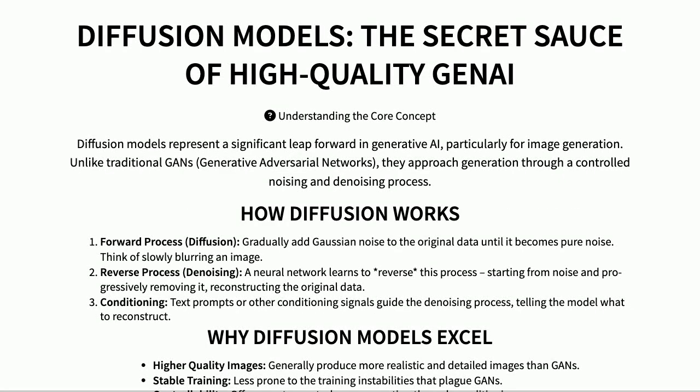Okay, let's dive into diffusion models. They are a really clever technique behind some of the most impressive generative AI we're seeing today, especially with image creation. Basically, these models start by systematically adding noise to an image until it becomes pure randomness. Then, they train a neural network to learn how to reverse that process to progressively remove the noise and reconstruct a coherent image.